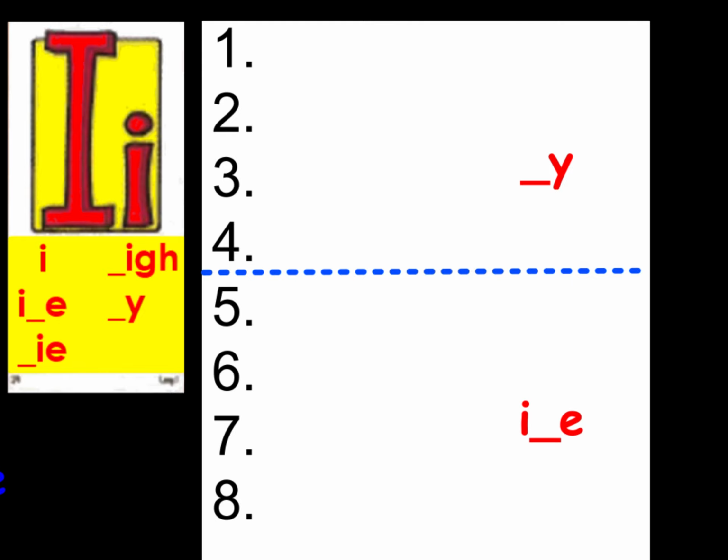Let's check those. Dry ends with the I sound, so it ends with a Y. Shy ends with an I sound, so it ends with a Y. Fly and buy. All of these end with the sound of I. All of them are this week going to be spelled with Y at the end.